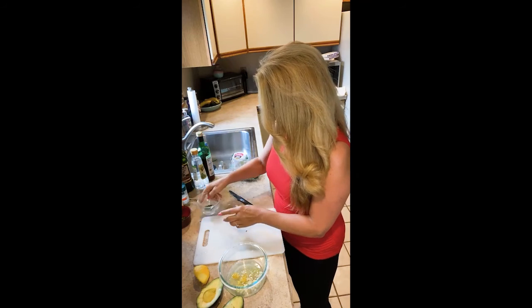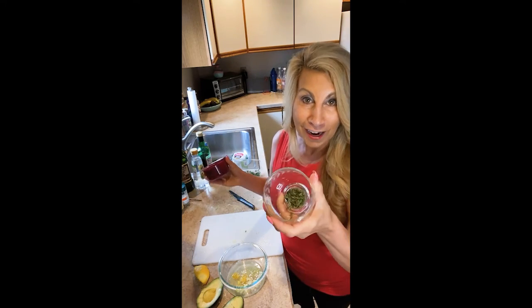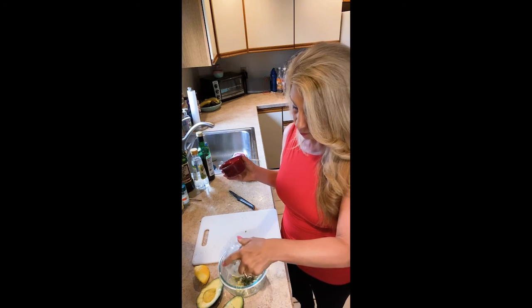And then what I like to do, if I have fresh herbs, I love to use them. The benefits of them are great. So I happen to have fresh thyme, and I already took them kind of off the stalk. And I would say there's a good tablespoon in here. So I'm gonna put that in.